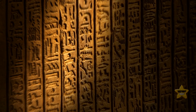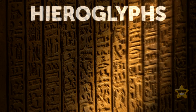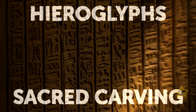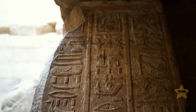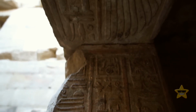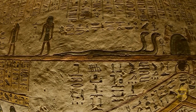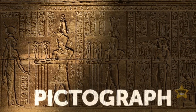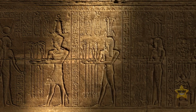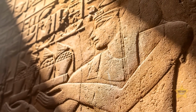There were 2 major writing systems. The first were the hieroglyphs, which literally means sacred carving. Egyptians carved hieroglyphs in stone on temples, tombs, and similar monuments for 3,000 years. They present a system of pictorial texts. A pictograph is a picture or a drawing that stands for an idea or a word. It's a precursor to the true writing as we have it today.